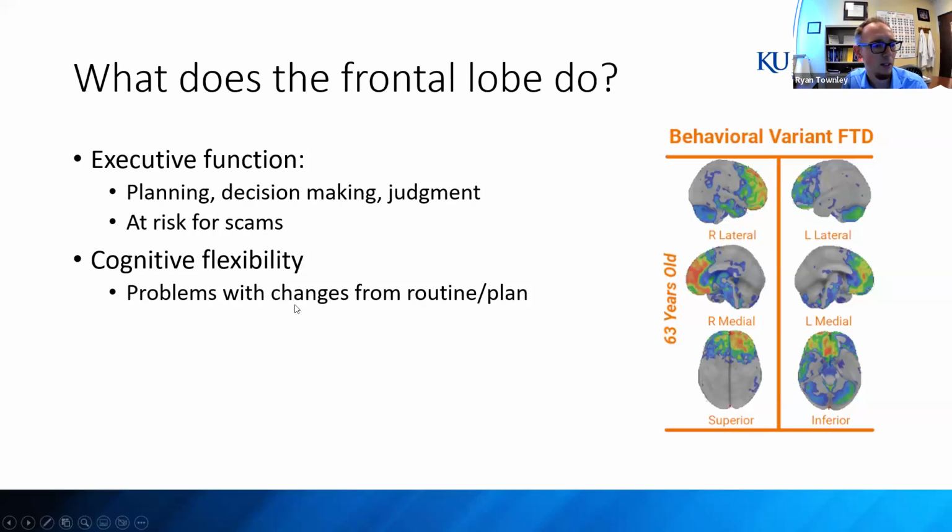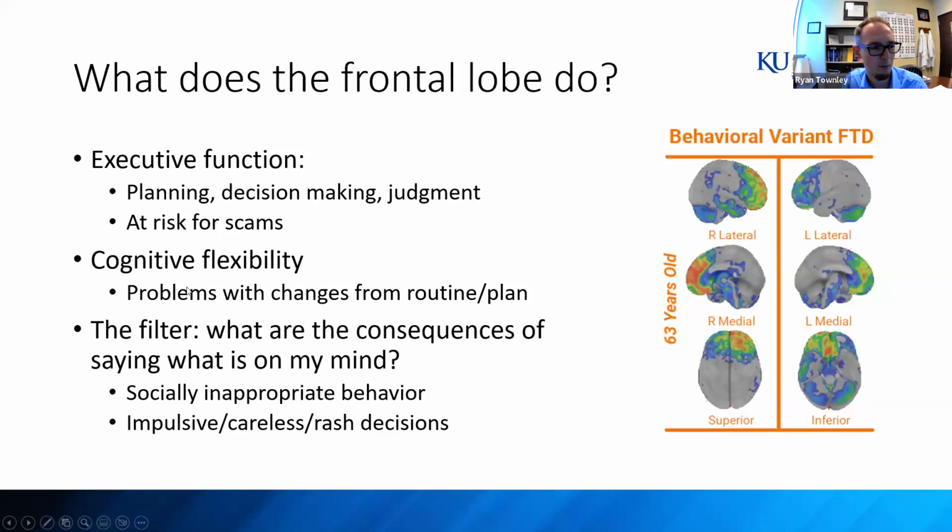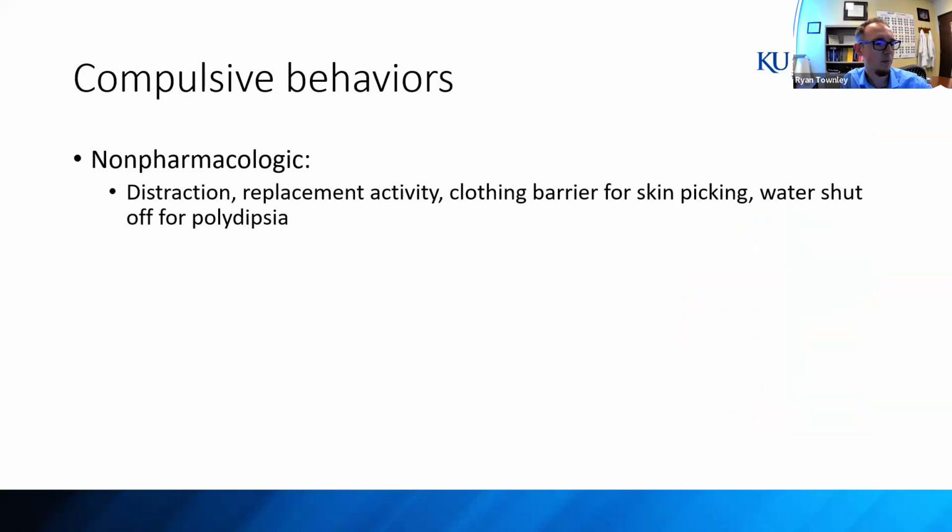Cognitive flexibility: when routines are changed, that can be very difficult and can create a lot of behavioral symptoms. And then the frontal lobe is basically the filter, right? What are the consequences of saying what I'm thinking? And this can lead to socially inappropriate behavior, basically disinhibition, impulsiveness, carelessness, and rash decisions.